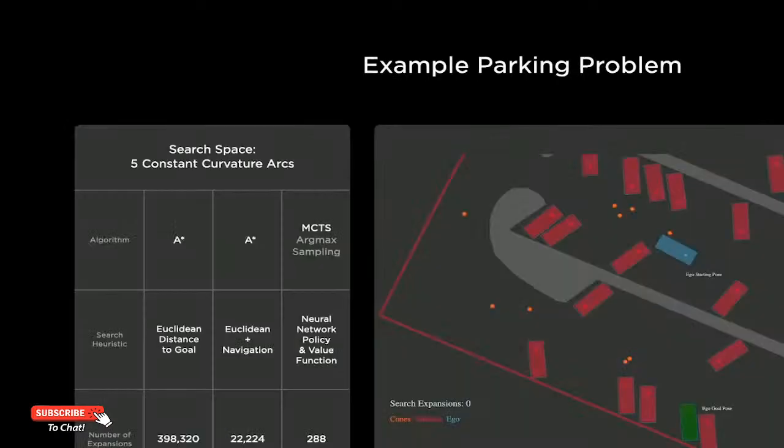We trained such a network for this simple parking problem. So here, again, the same problem. Let's see how MCTS tree search does.